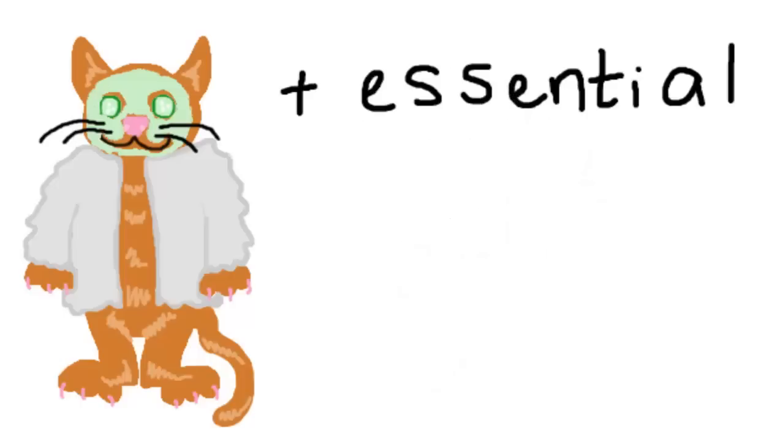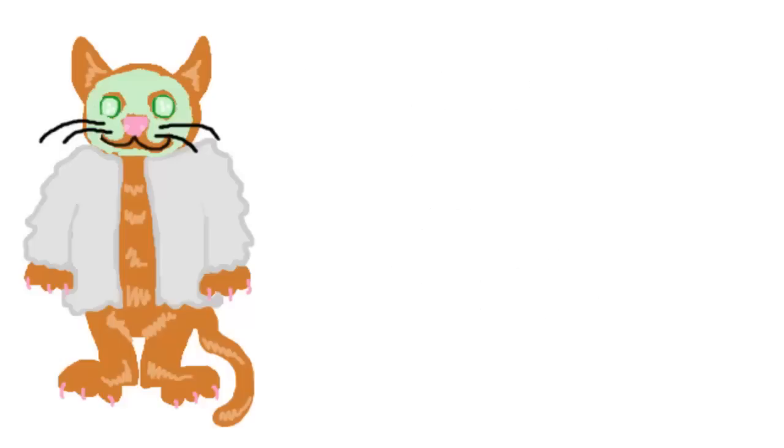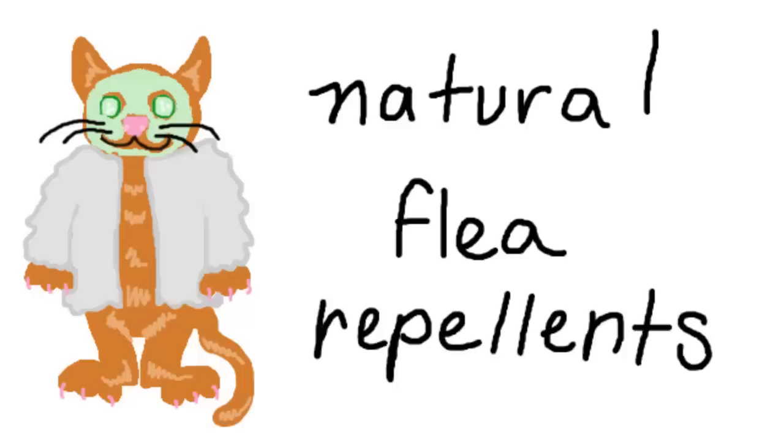Another common solution is introducing EFAs into your animal's diet. These will increase the amount of healthy natural oils produced in the skin, helping to create a barrier against flea bites. It may also be a good idea to address prevention topically. This can be done by continued use of the natural flea repellents we talked about earlier. These come in the forms of sprays, oils, and collars.